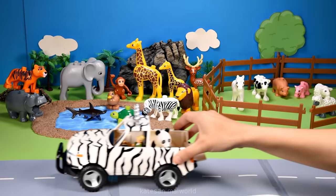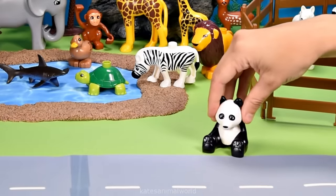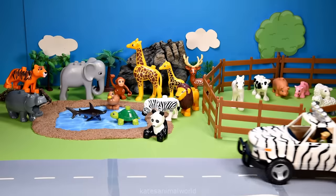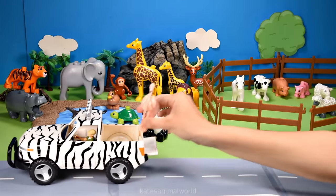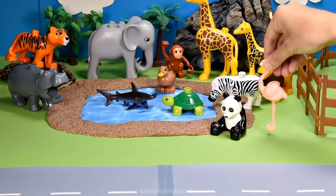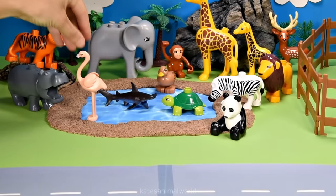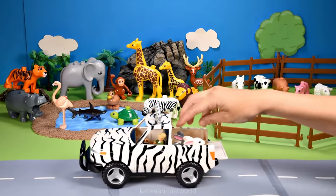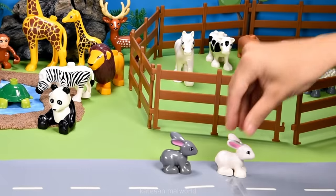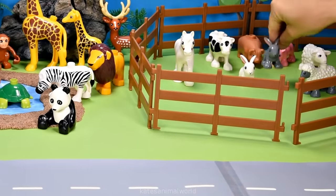Oh, the car's here. Who's that in the back? It's a panda. Pandas love to eat bamboo. Oh, the car's here. Who's that in the back? It's a flamingo. Did you know flamingos have to put their head upside down to eat? Wow! Oh, who's in the back of the car? It's two rabbits. Boing, boing, boing, boing.